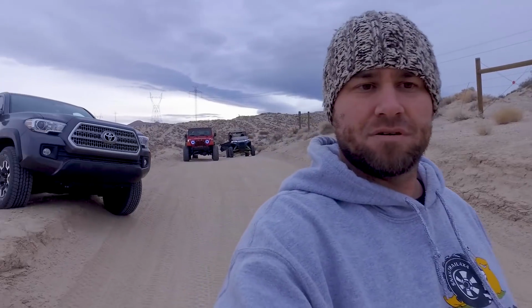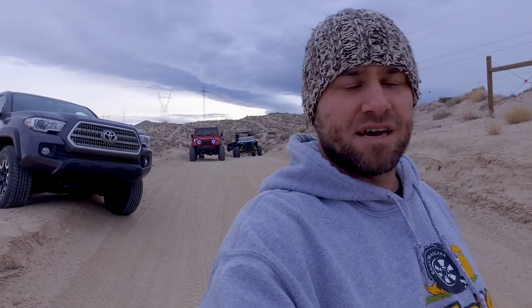So we're cruising along. We've probably done a few miles down the road now, and we stopped because Jason in the red LJ has a gas can in the back for the side-by-side, and it's leaking some gas. So we're just moving that around and cleaning it up, and gonna continue on having a good time so far.